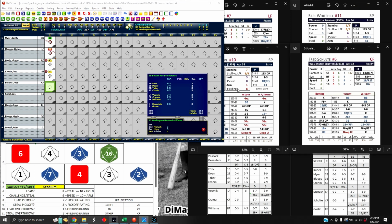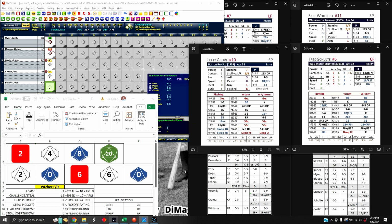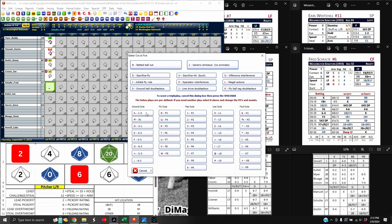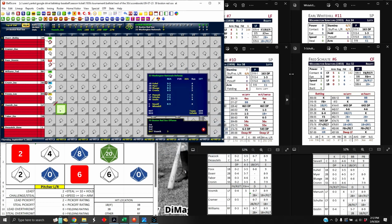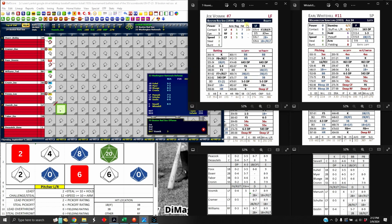Fred Schulte will step in. 2 outs, runners on second and third still. Hoping to get something going. 248, and he is a righty. That is going to be a right back to the pitcher. And Grove tosses over to first for out number 3. And so we have both teams squandering scoring opportunities here early on.